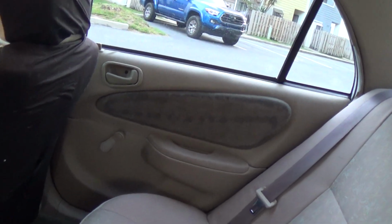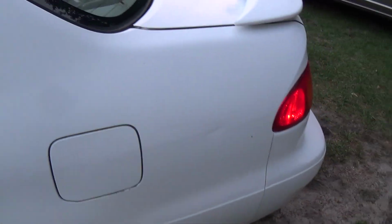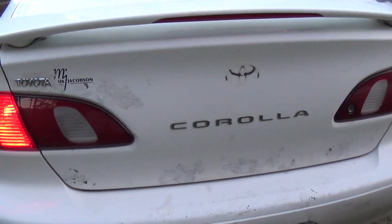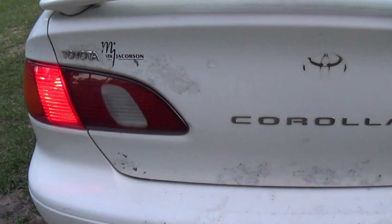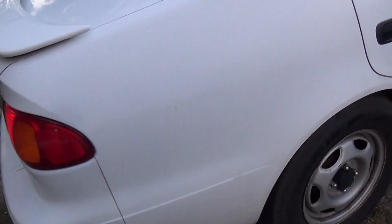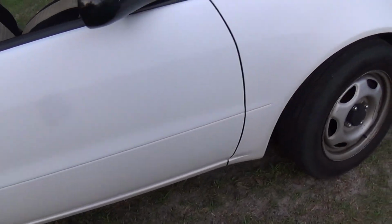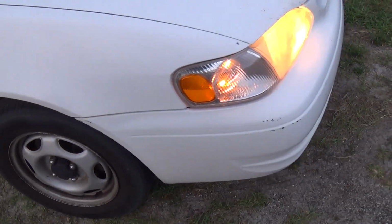I've replaced the timing chain at about 150,000. I went on ahead and did the brakes, probably about 175,000, front and rear brakes. Over the years we've had to do some little touch-up paint to it. One day I'll probably get around to giving it a good paint job. Let me see. I did shocks and struts at about 265,000, maybe 270,000.